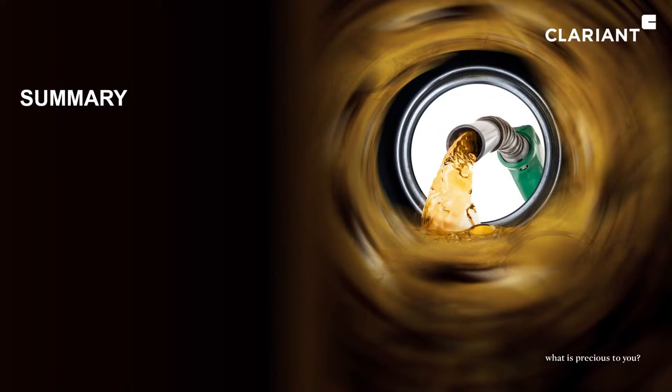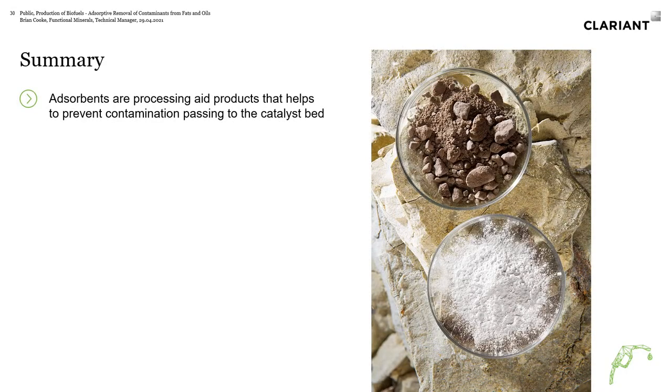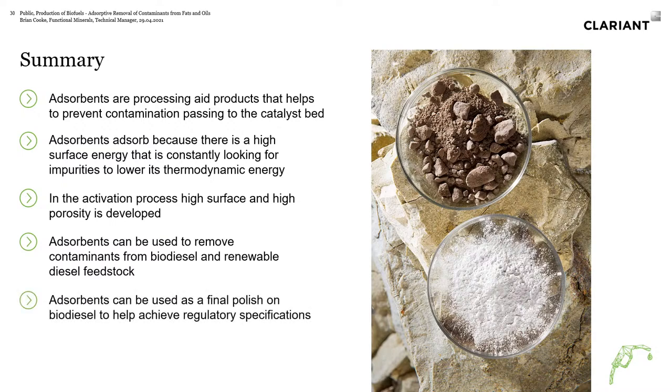So to summarize, adsorbents are processing aids that can help prevent the contaminants, both for the biodiesel process as well as the renewable diesel process. The activation of those clays is done through the use of an acid with temperature and pressure. Porosity and particle size are controlled so that you have better filterability, better flow. The better flow you have, the more you can process and the less you'll have to clean out the filter. The adsorbents can also be used as a final polish for biodiesel to help achieve regulatory specifications.